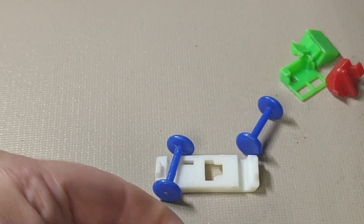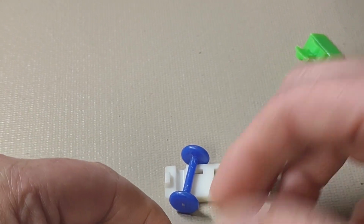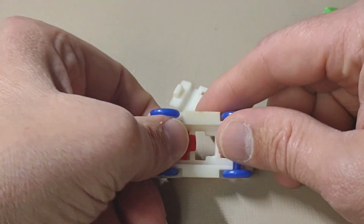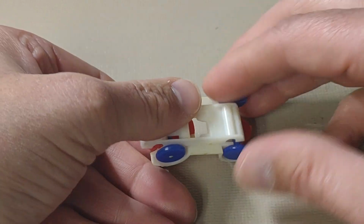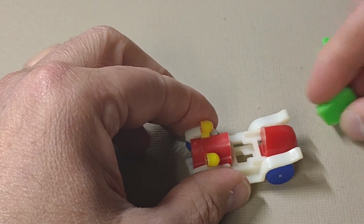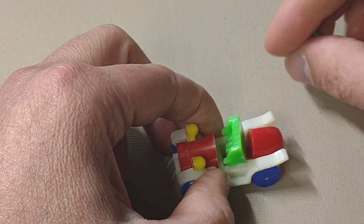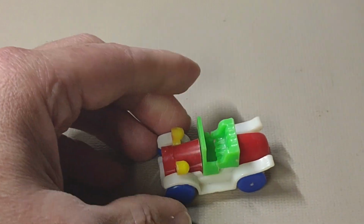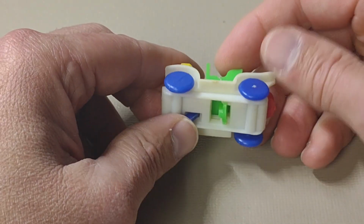Work to get this back together. These pieces are loosey-goosey, so once you get them back into place, they come right back out if they don't like where they are. Okay, and the steering wheel, the key that locks it. All right, that should be it.